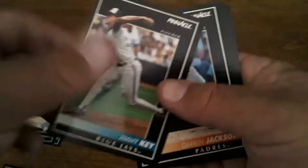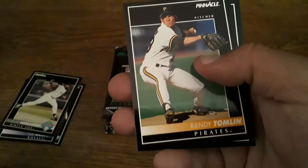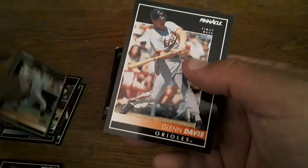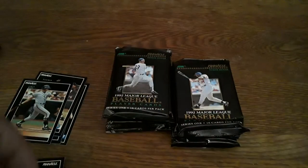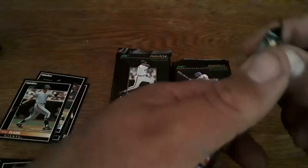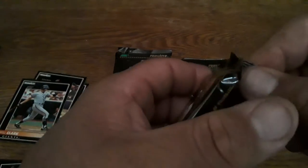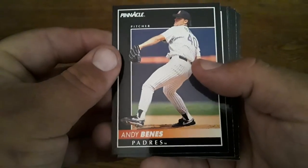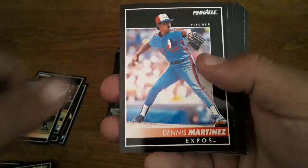Ooh. Jimmy Key, Darren Jackson, Randy Tomlin, B.J. Surhoff. There's Will the Thrill, and you got Glenn Davis. Got a PE teacher named Glenn Davis. There's also a Glenn Davis football player, too. Andy Benes, Dennis Martinez, Matt Nokes.